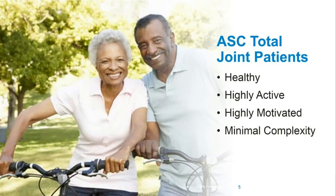We'll start on the patient population because total joint patients in the ASC are a little healthier and a little less complicated than patients might be across the board. As you heard Michael say, you're probably not going to be bringing complicated revisions or very, very sick patients or very complicated surgeries where you're removing hardware or doing other things to your ambulatory surgery center. And so these patients are healthy, they're highly active, they're highly motivated, and they're usually just a little bit younger.